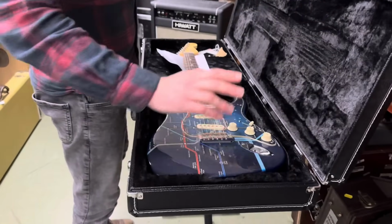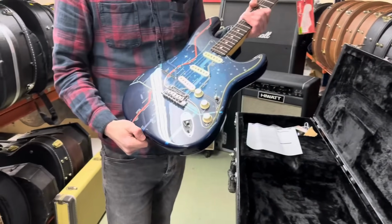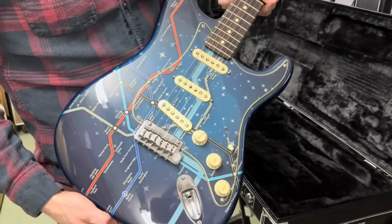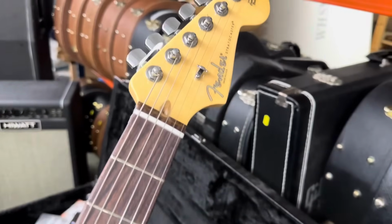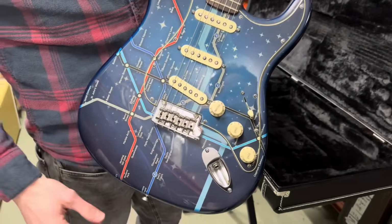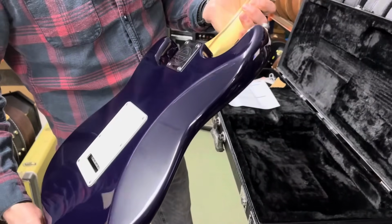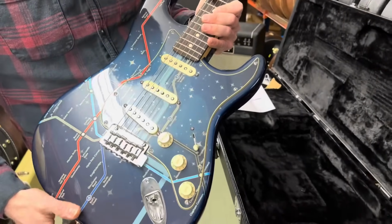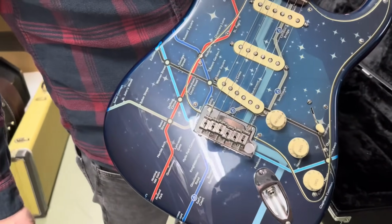But this is an even rarer Transport for London collaboration. Only 15 of these made, and this is my favourite of all of them. Along with the Routemaster one, they did the tube map, the white tube map guitar, and this is the Night Train guitar, or the Night Tube guitar, I believe. Again, a collaboration with Transport for London, in fantastic condition, as you can see. It's got the tube map with the starry night sky as well.